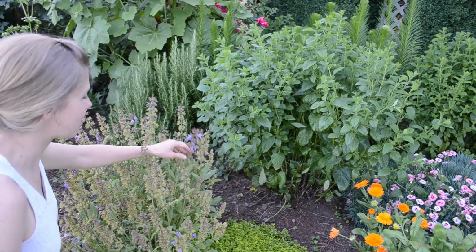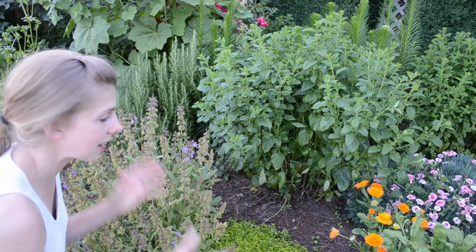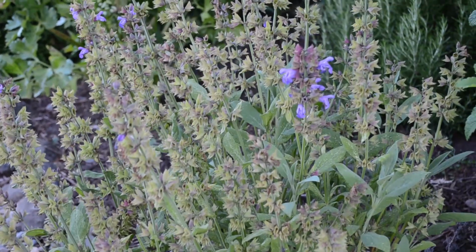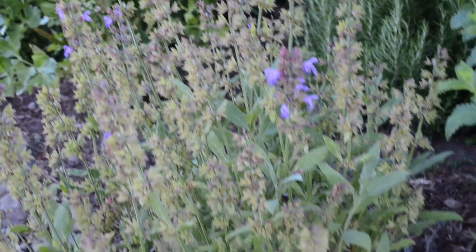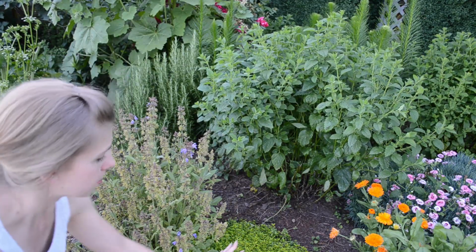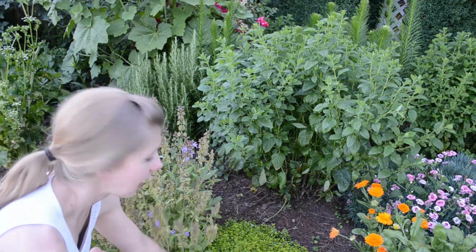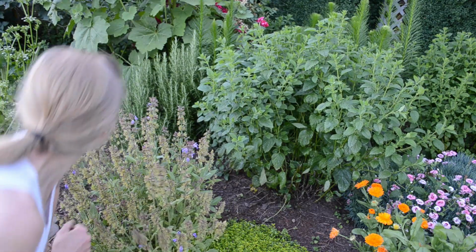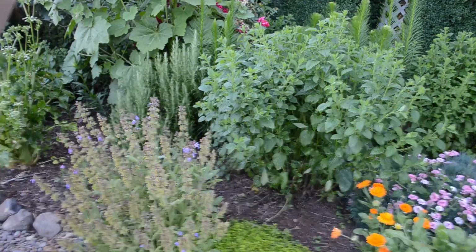The sage plant started last year, same size. It was just one of those plants that I transplanted in, and it took off, and the flowers on it, it's hard to see now, but they were gorgeous purple. Thyme down here has also taken off. It kind of is like a ground cover.